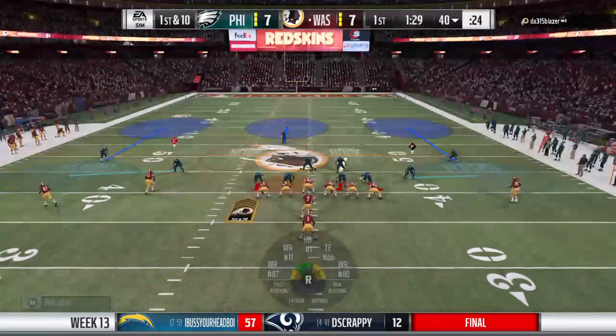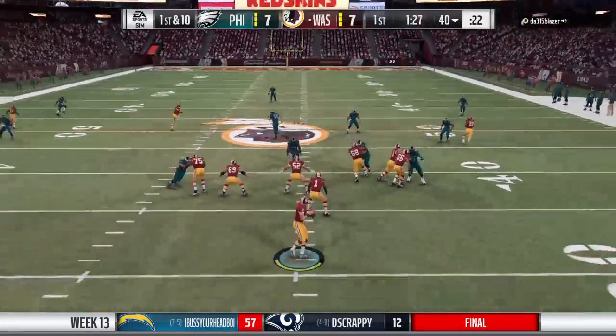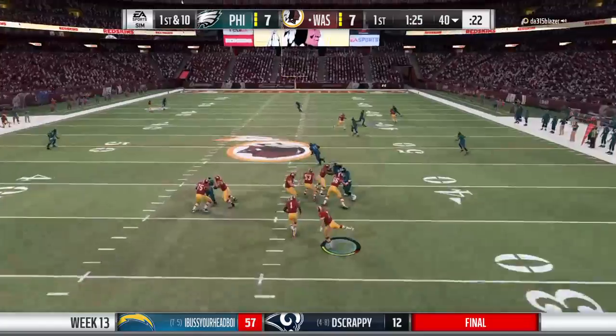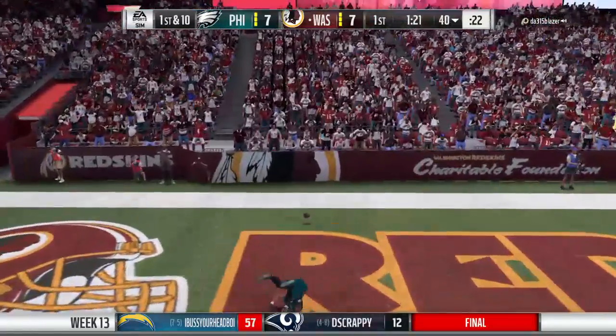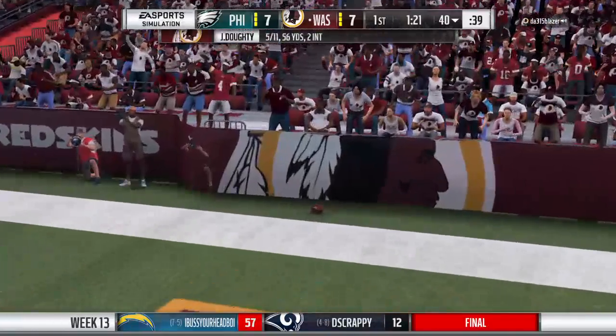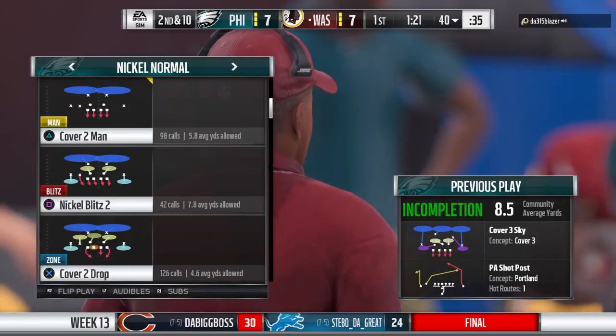So the D-line's going to spread out. Here we go now. On play action, they'll throw. He's going to wind up and air it out. And that one falls incomplete. Looked like he might have had position there, but he couldn't hold on at 2nd down.